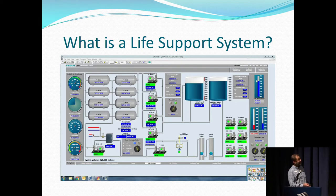In this picture here, it's kind of a lot, but we have a graphic from our building, a Siemens Building Technology graphic that we use. And you can see we've got the level of the tanks here. We've got the pumps, and then the filters. We've got our heat, our temperature control, and then our disinfection as well. And I can go through all that with you guys.